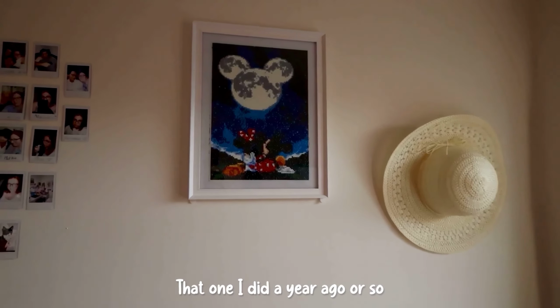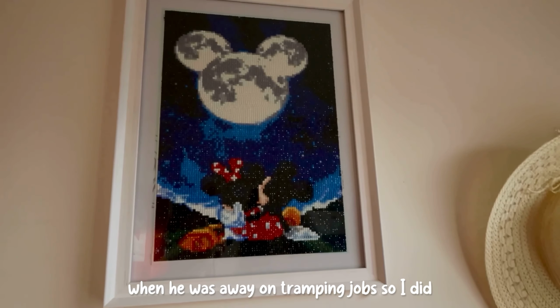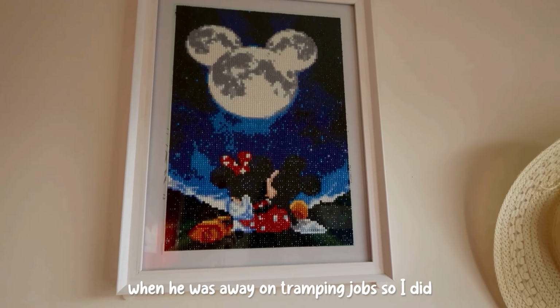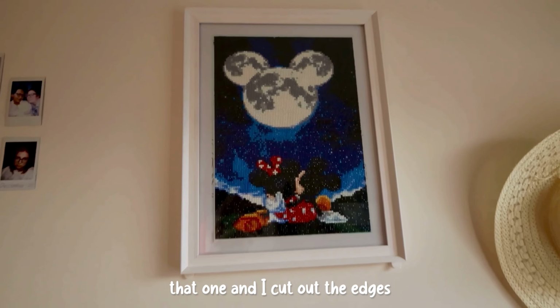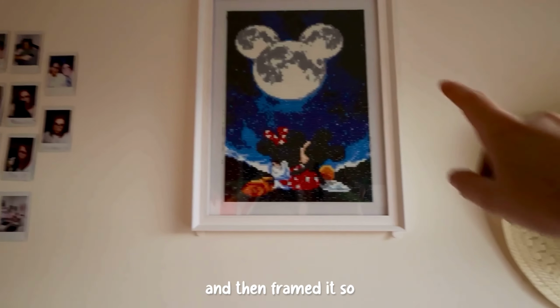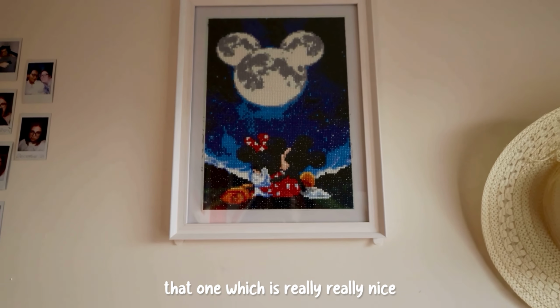That one I did a year ago or so. Carl bought it for me as something to do when he was away on tramping jobs. So I did that one and I cut out the edges and then framed it. So that's the end result of that one, which is really, really nice.